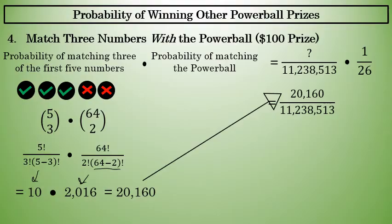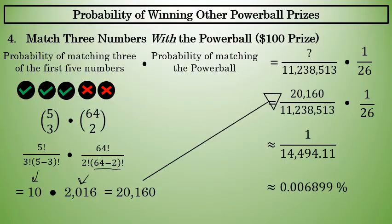Finally, to determine the total probability of matching exactly 3 numbers and the Powerball, we will multiply this by the probability of matching the Powerball, 1 in 26. This product is approximately 1 in 14,494.11, which is the probability of winning the $100 prize for correctly picking 3 numbers and the Powerball. Your percent chance of winning this prize can be found by division. 1 divided by 14,494.11 is about 0.006899%.